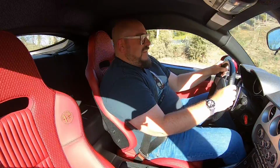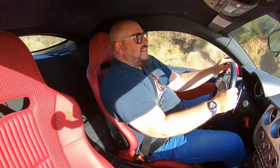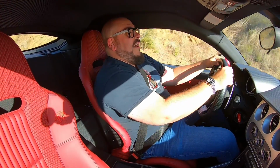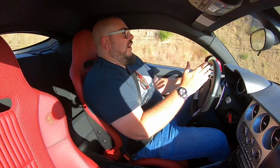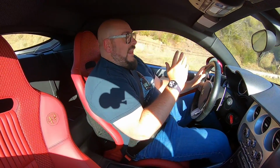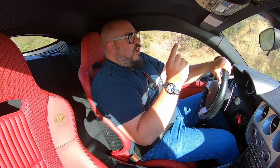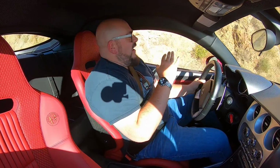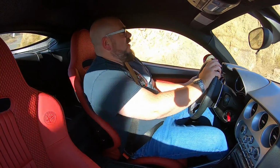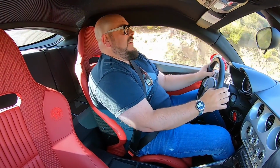This thing is incredible. It's the soul of Alfa Romeo distilled into a car that you can buy and enjoy. The best cars have that. If I drove this car this hard all day through the canyons, would it survive? Absolutely. This car could be your canyon weapon, and you'd enjoy it every day more than the next.